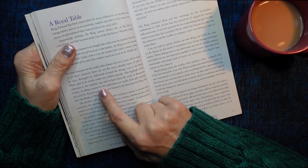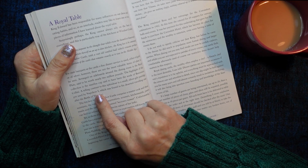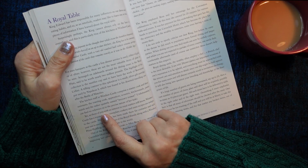A telling contrast to this splendour is a small silver-gilt porridge pot used by Napoleon I, which was found in his deserted travelling case after the Battle of Waterloo.